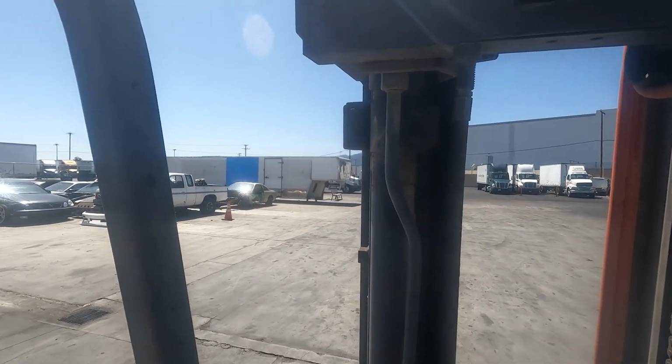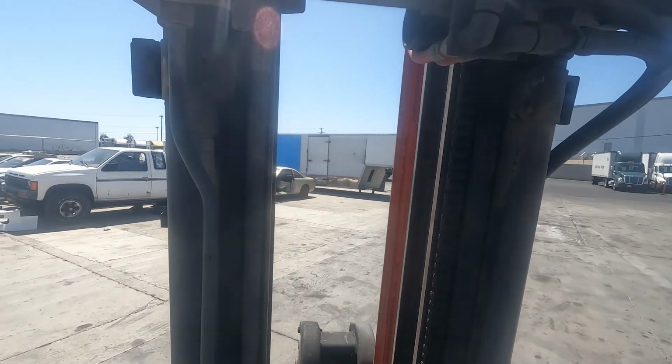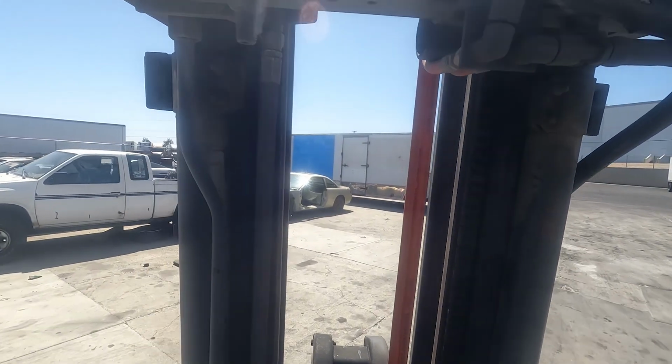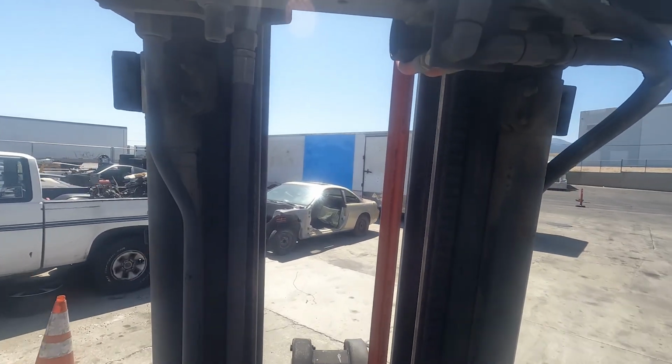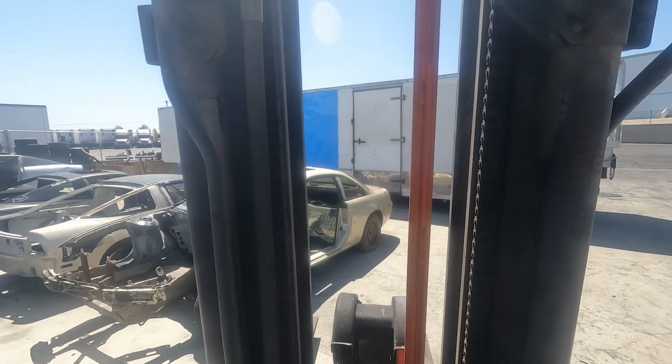So we're actually going to be loading it up, getting the car all situated in a two-car trailer. So stay tuned as we show you guys.